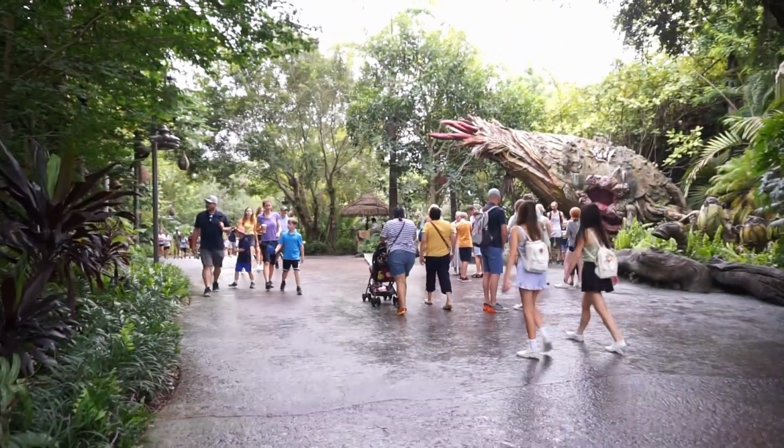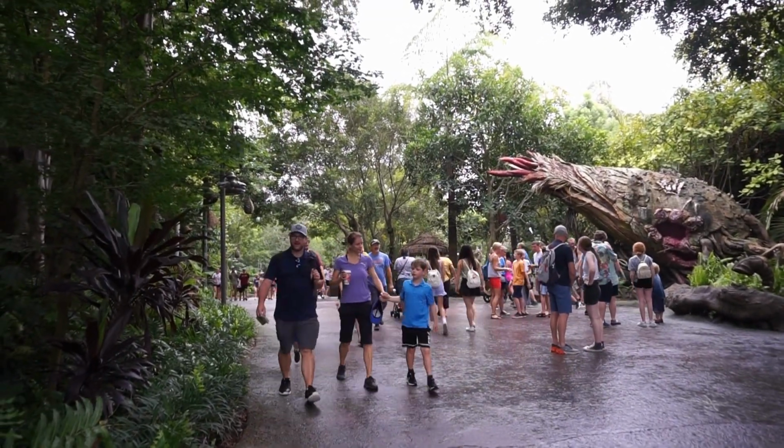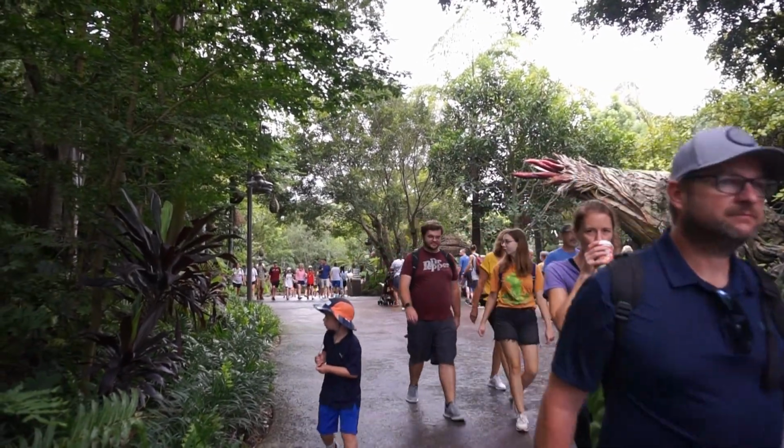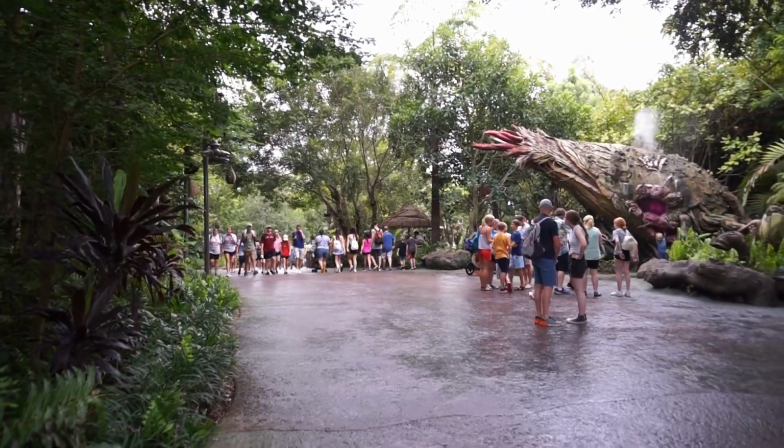And you can see the big pod. Everyone likes to take pictures with the pod, and I don't know if it still does it, but if you touch it, it would steam or smoke, and it would spit water. It was a lot of fun.